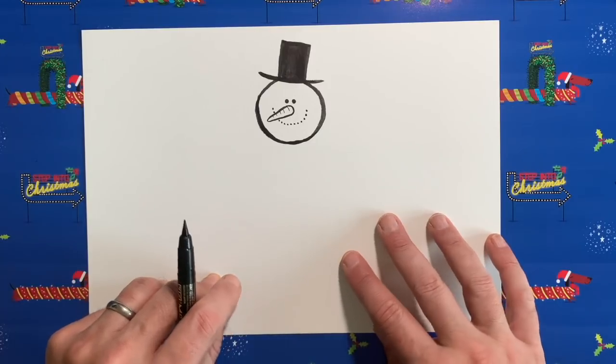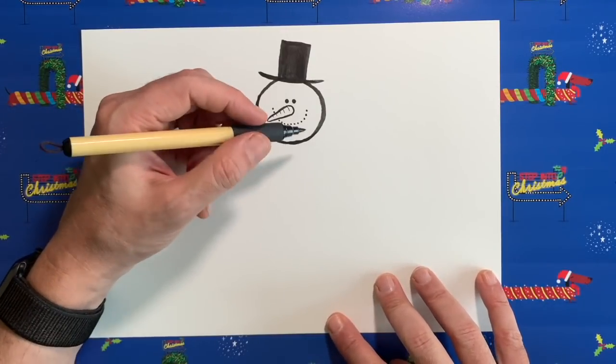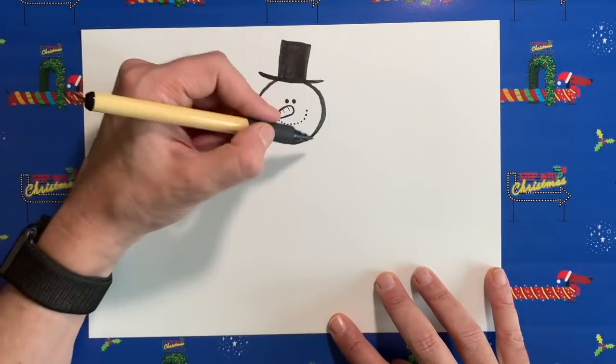This is easy, isn't it? Easy peasy so far, this snowman. Right, now we need to draw the body, but before we draw the body, snowmen often wear scarves, don't we? So we need to draw the scarf going around our snowman's neck. So this is how we do it.